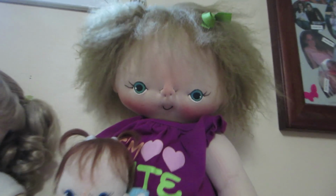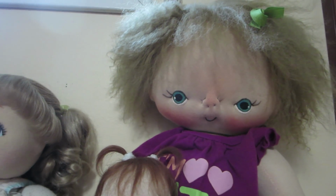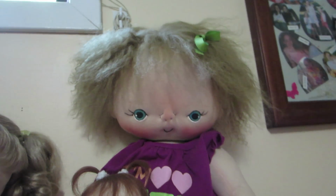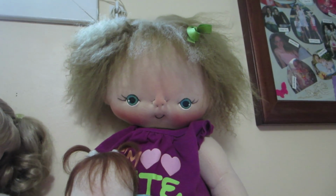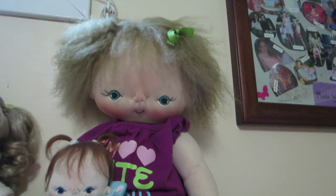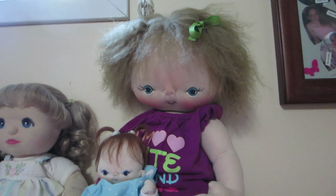So the first one here is Nina, and I got her on January 21st of 2012. She had actually been up in the Etsy shop since the previous year. I just kept watching her, and she wasn't selling, so I finally scooped her up after Christmas. And she's one of the bigger dolls. I don't have her size, but I'm thinking she's about 22 inches.